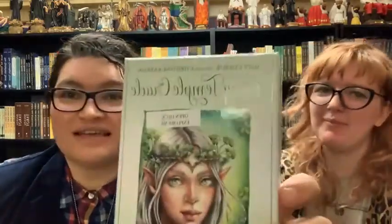This is a new deck called Fairy Temple Oracle, and if y'all have ever visited us, we have someone on staff named Lauren, and she's our resident fairy. She's in the live right now, I think. Yeah, sorry to put your business out there, Lauren, but Lauren works with the fae, and she pretty much looks like this right here on this cover. That's what Lauren looks like.